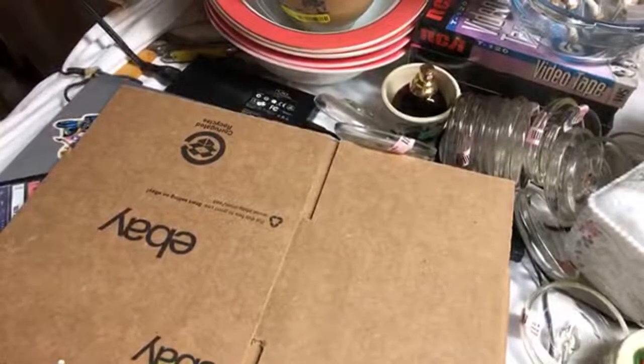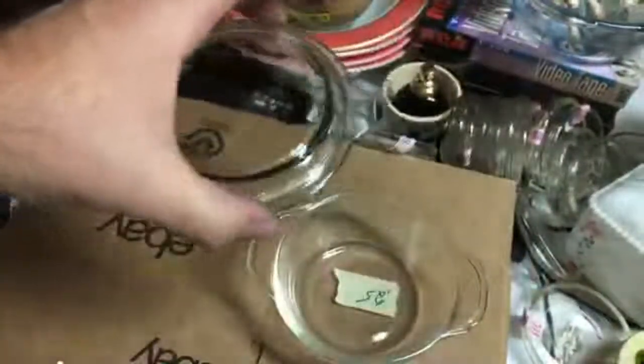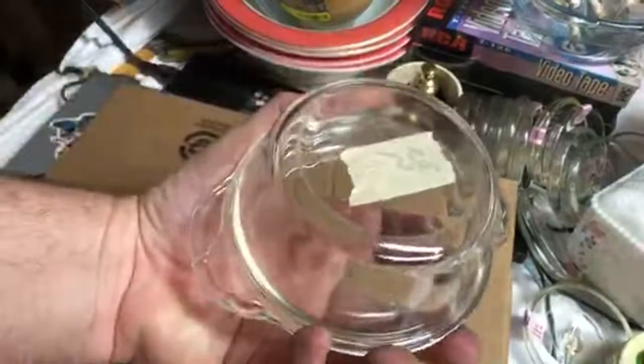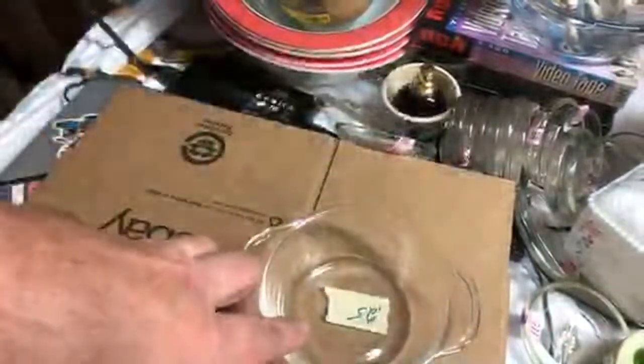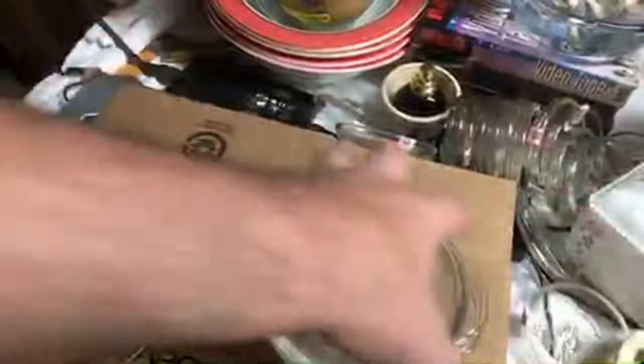Okay, and then I don't think these pieces go together. This Pyrex lid with that Pyrex bottom. No, it's not Pyrex, it's Fire King. So yeah, they don't go together. This is actually the same bottom as these ones right there. I just don't have that kind of lid for it. That's cool though. Okay.